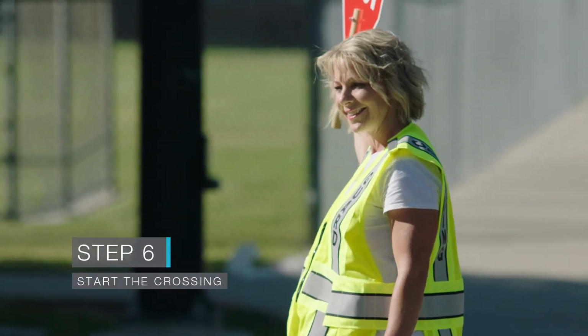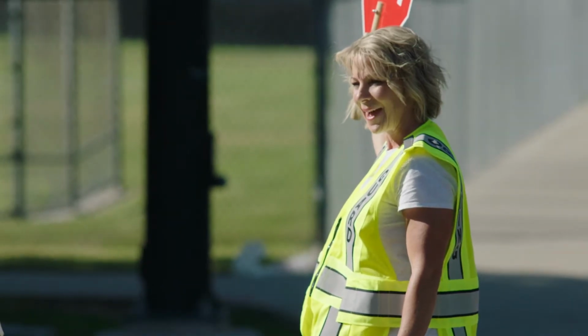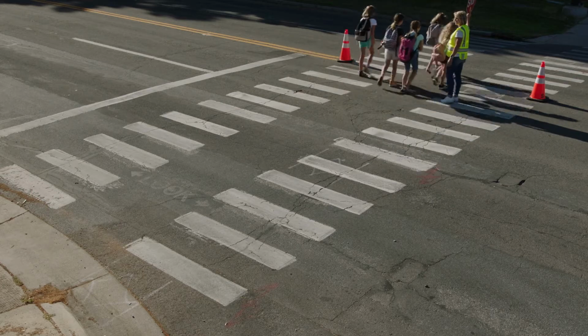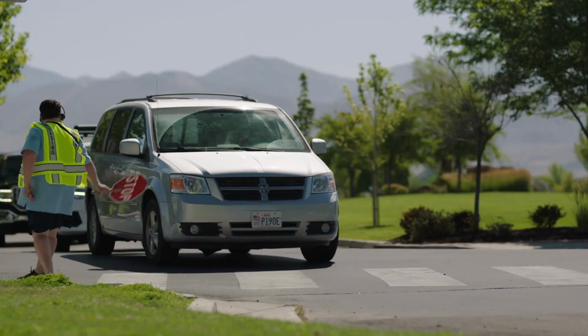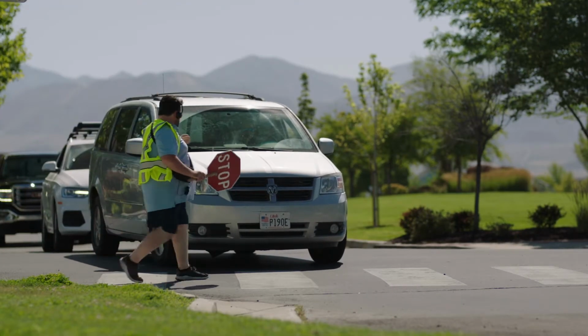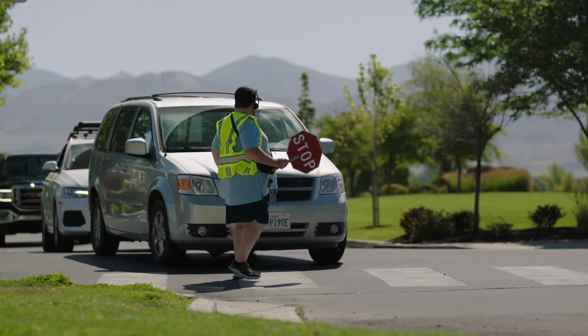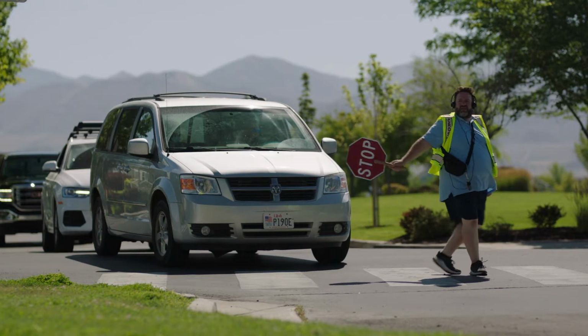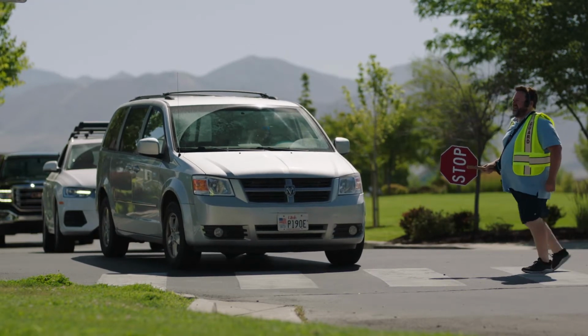With her stop paddle held high, the crossing guard makes eye contact and tells the gaggle of miniature pedestrians that it's okay to cross. On the other hand, this fellow's wild gestures are confusing drivers. A crossing guard's role is to direct pedestrians, not traffic.